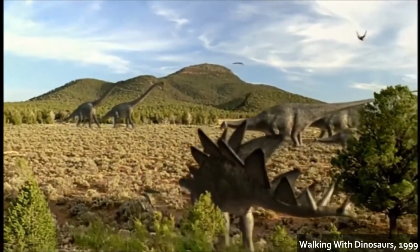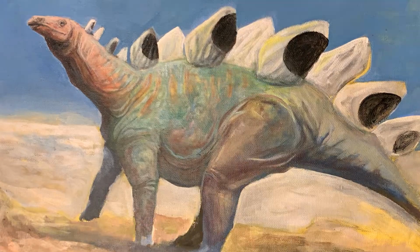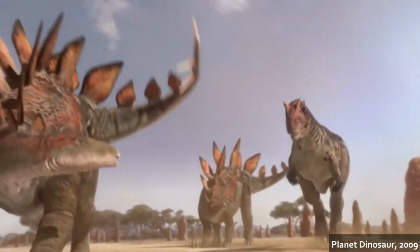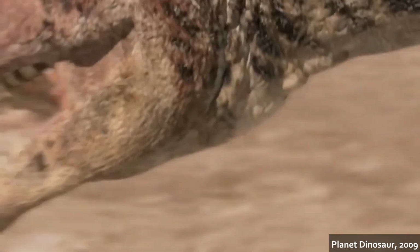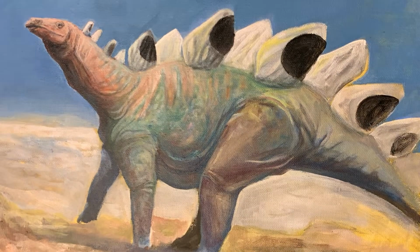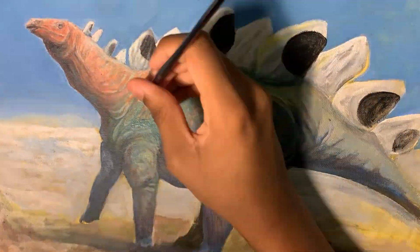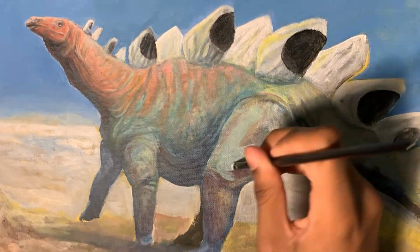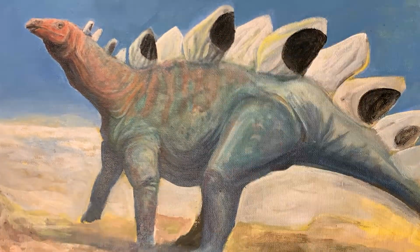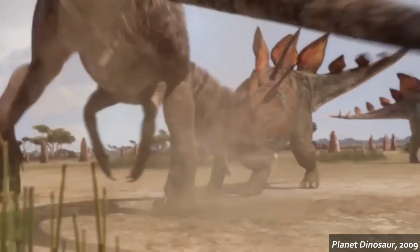But wait, why do we think these plates were for display? Well, my dear viewer, this is actually just the most recent of our hypotheses surrounding their function. Originally, the plates were considered dermal armor, and it's why Marsh named the animal armored root lizard in the first place. This idea would remain all the way through to the modern day to some degree, with it being decently well supported. After all, these plates would pose a major hindrance to any theropod attempting to bite the animal, and even a predator with a gape as wide as that of Allosaurus would have a hard time getting around them.